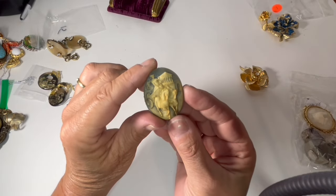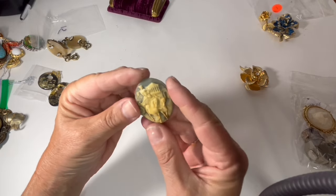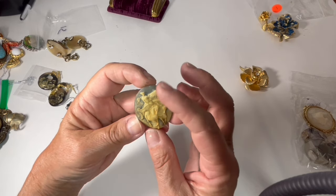This is just a cameo. It doesn't have a surround or anything. It's acrylic, but I like the scene on it. I love horses and I love Roman times, and it's a chariot with two horses, and Roman things in the background.